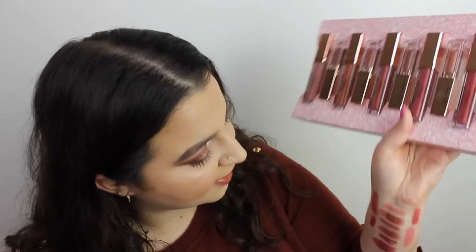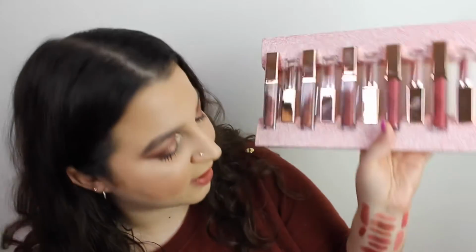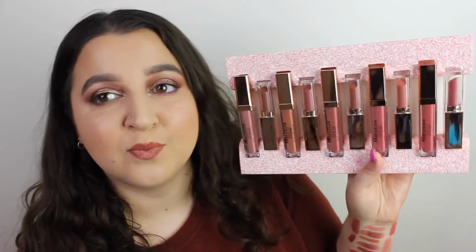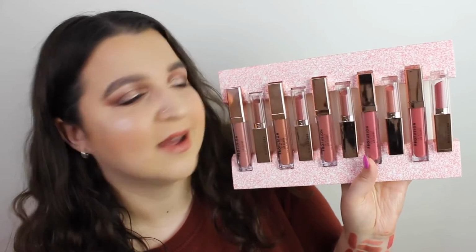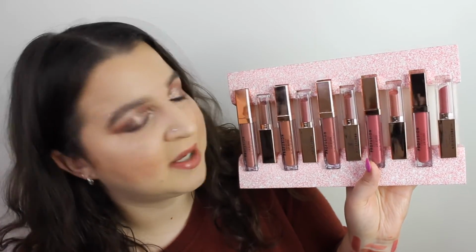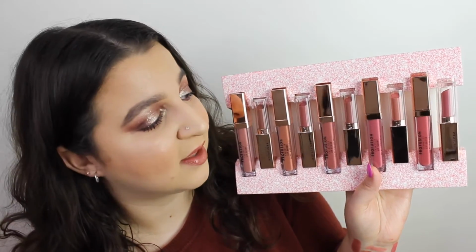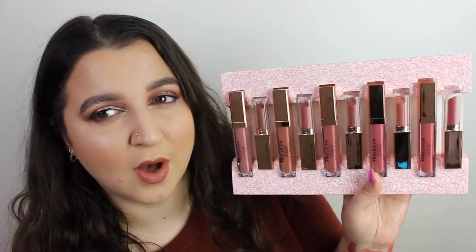You know what, the lipsticks actually say they're matte. They're really not matte whatsoever. They're all creamy formulas on my hands. Maybe when I swatch them on my lips they might be matte, but I highly doubt it. I think these are all creamy formulas and I'm so impressed with this. I cannot wait to start using these. These will be good for your day-to-day work.